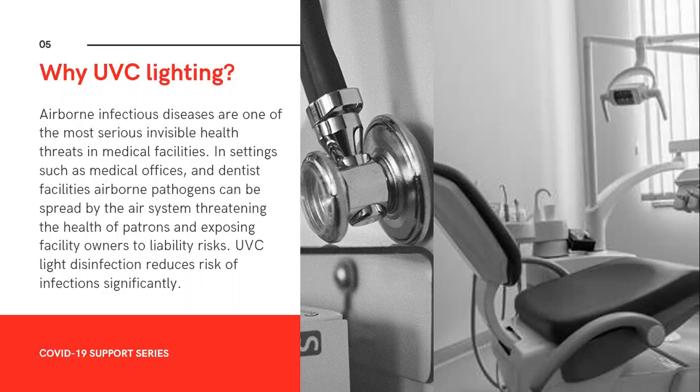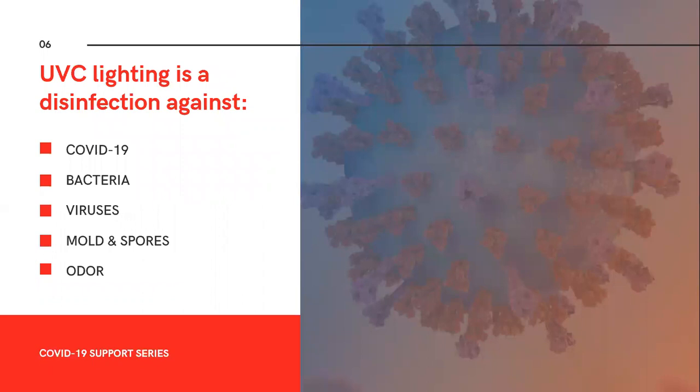One of the things I found about dentists is they are early adopters of new technologies, as are medical office buildings, and so they understand the science behind it and really appreciate it. So UVC lighting is disinfection against COVID-19, but it's been around and has been attacking bacteria, viruses, mold, spores, and odor. They just haven't been a common use in these applications or settings that we're talking about. But going forward, they absolutely will be part of our daily lives, and we'll see them as we go through our day, and not just in hospitals and scientific settings.